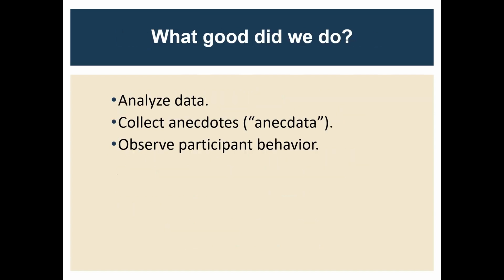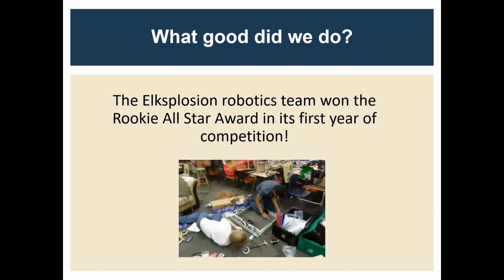So you're trying to analyze some data. You can collect what we call anecdotal data. So they're anecdotes, but they provide impact and show that you're doing some good with your project. You can also observe participant behavior. And sometimes you have outcomes that really show that you made a difference, even though it's not in anybody's survey.